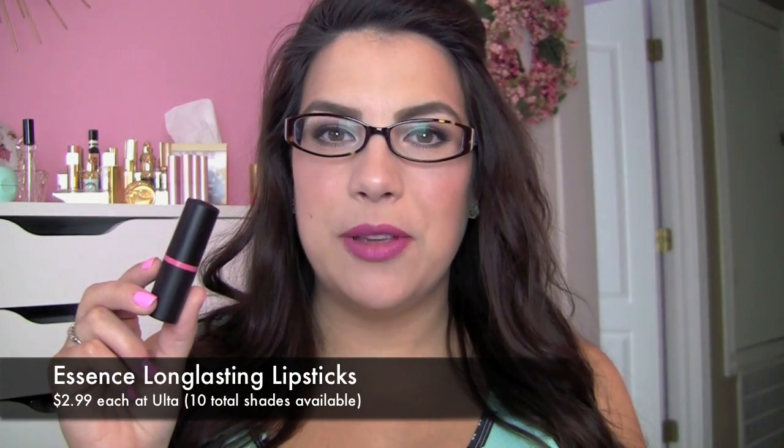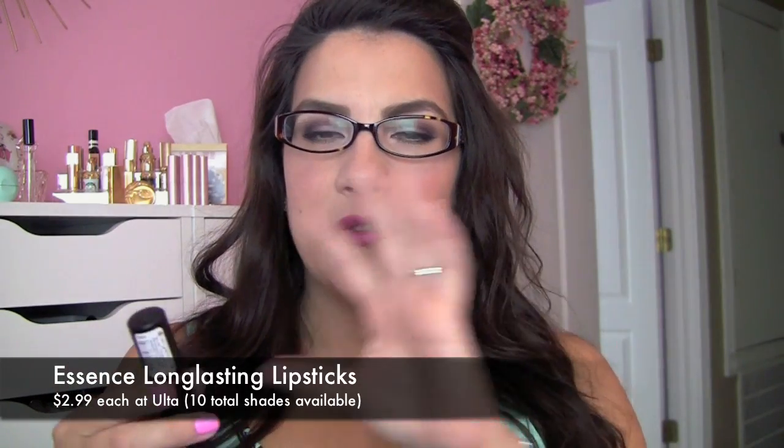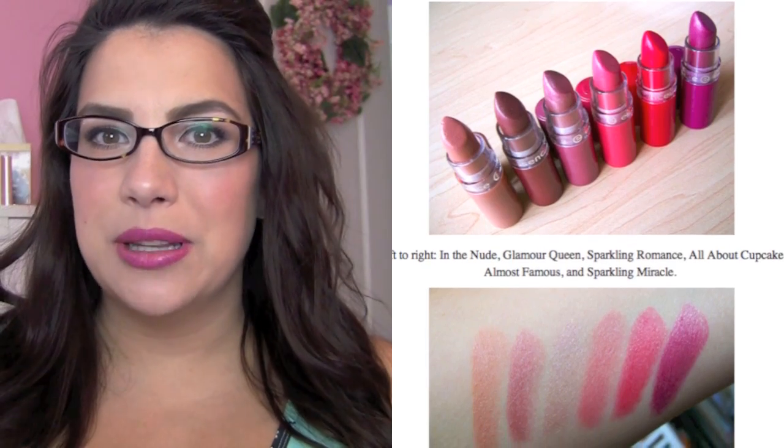These are some new lipsticks that I picked up at Ulta. They are called the Longlasting lipsticks. You might be familiar with some other lipsticks from Essence that come in like various colored tubes. They're $2.99 and they're just the regular lipsticks. I have a handful of those, and I did do a blog about a year or so ago showing the different ones that I have, showing them on my lips.